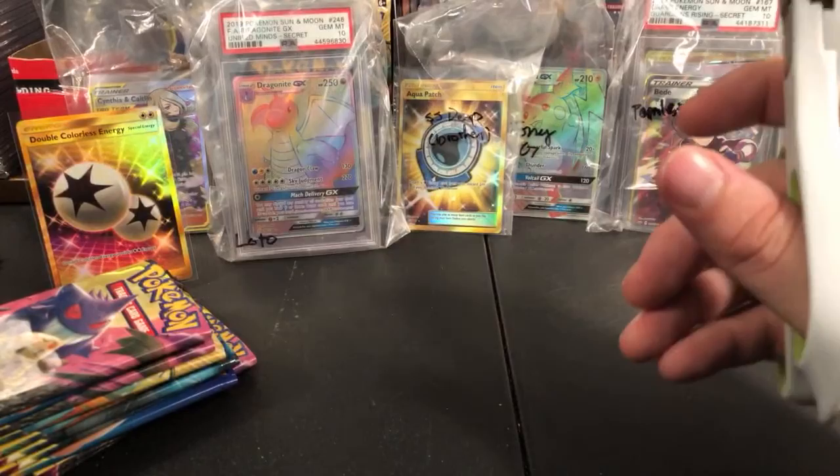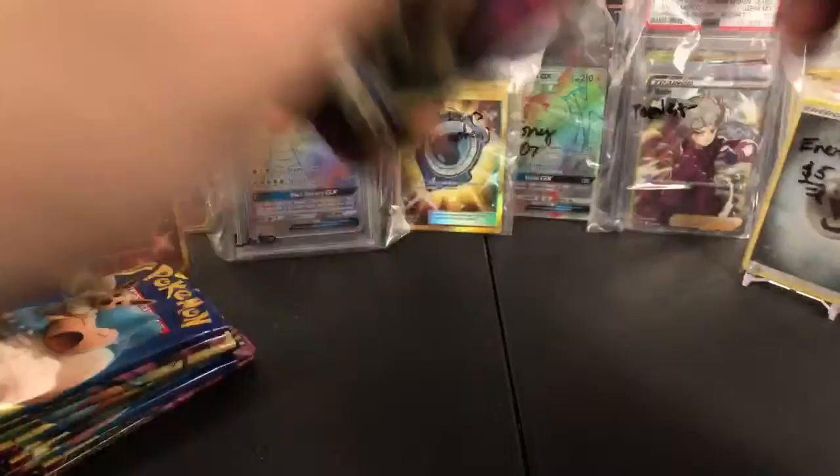There it goes. Pack number one. Boomer Control. That's right, Boomer Remover.